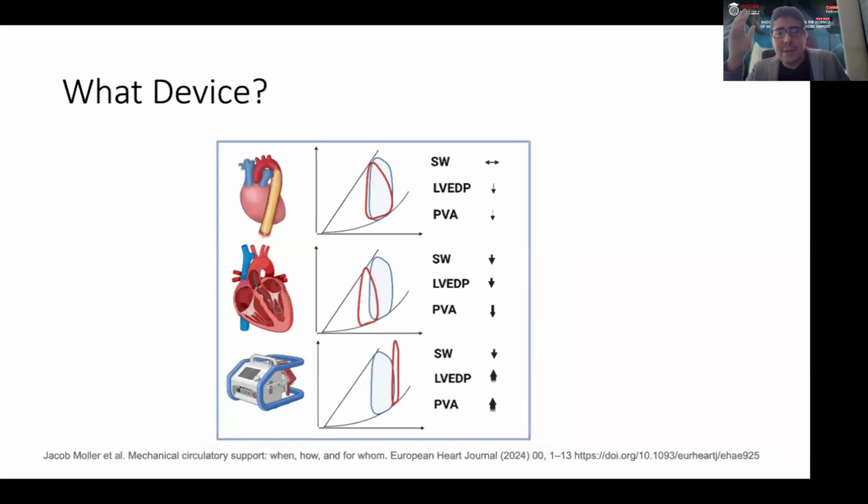So before we dig into the type of devices, you have to understand the physiological advantages and disadvantages of those devices. A balloon pump, which is on the top here, as you see, the biggest advantage of the balloon pump is augmenting coronary perfusion. It does decrease the afterload a little bit, as you see on this stroke work diagram, and it does improve the cardiac output very slightly, but it won't provide a lot of flow for you. If you need to double the flow of the patient, or if you need to triple the flow, the balloon pump should not be your choice. So coronary augmentation is the biggest advantage. It doesn't change the stroke work diagram too much.